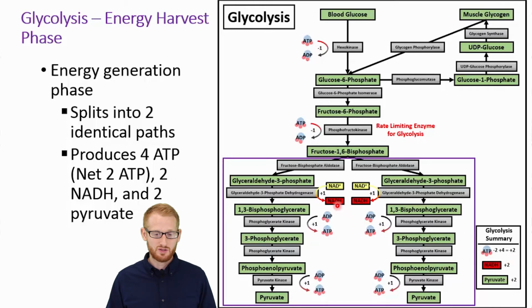We also have two NADHs that are being produced in the investment phase, which again go eventually to produce ATP. We also have these last two substrates here, the pyruvate molecules. So we have two pyruvate molecules being produced. All right, so those are important because those are eventually going to go into the Krebs cycle.